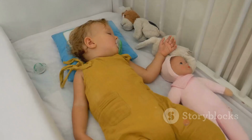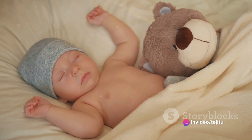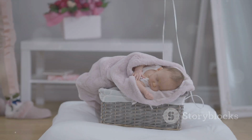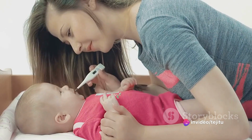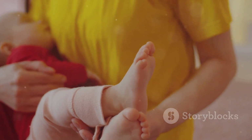Next, let's talk about the crib. To ensure a safer sleep space, remove soft bedding, stuffed animals, and toys. These items might look cute, but they can pose a suffocation risk. Stick to a firm, flat sleep surface with a tight-fitted sheet instead. Finally, make sure the room temperature is just right. It shouldn't be too hot or too cold. A comfortable room temperature helps your baby sleep soundly and safely.